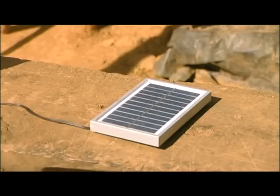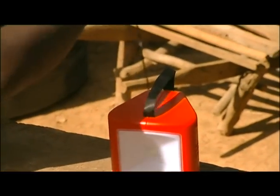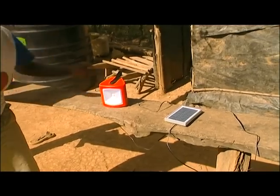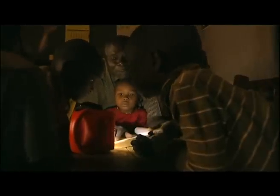The solar panel for the light needs to be left in the sun each day and then it will be charged, giving you free light to use for up to 12 hours. It is not dangerous, and so Vincent's father can safely read with all the grandchildren.